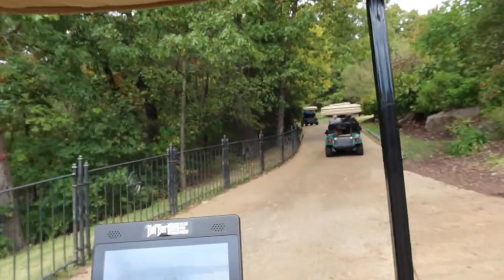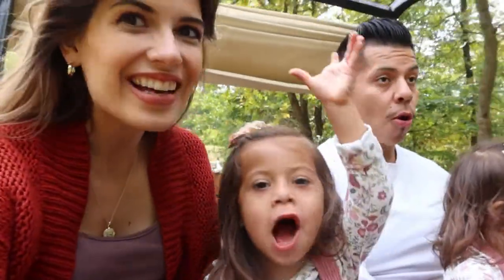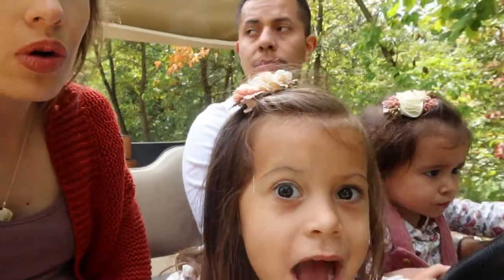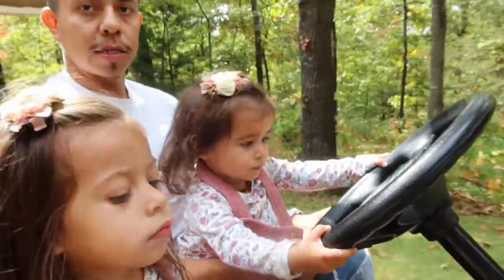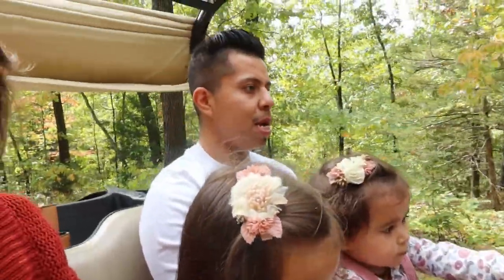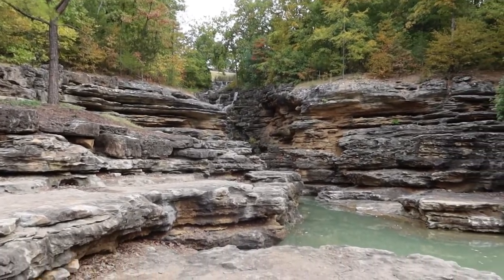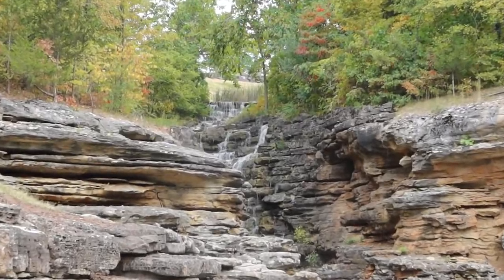They didn't feel too cooped up, but it was just a nice scenic, peaceful drive through the forest, through the mountains. We even got to go through a cave and observe an underground waterfall, which was super cool and very interesting, seeing all the stalactites and stalagmites. And it's just such a beautiful trail. I highly recommend it if you have little children.